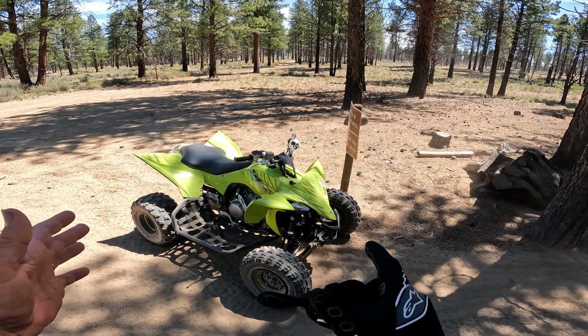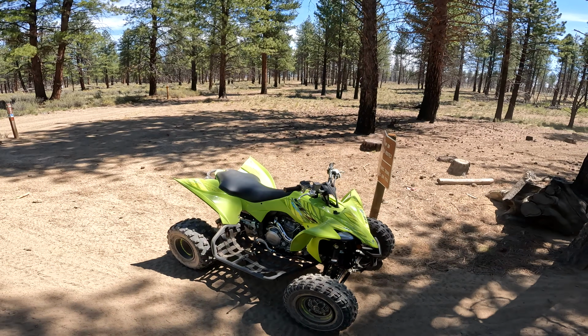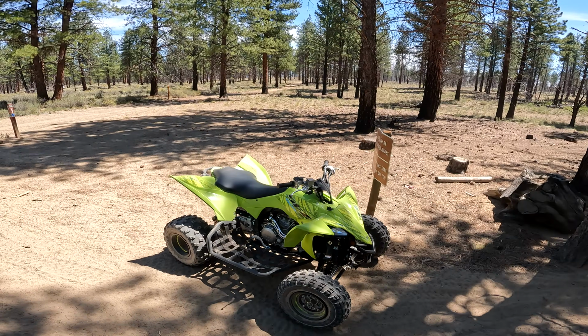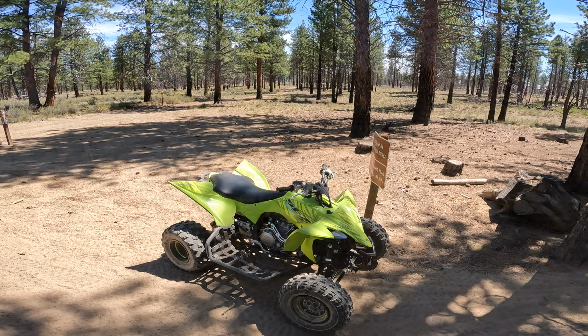Another thing I gotta say is I really like this color combo here on the YFZ. This acid green is cool. Now with these units, they haven't changed in a long, long time. So basically model year to model year these days, what you look forward to is a new color, new graphics.